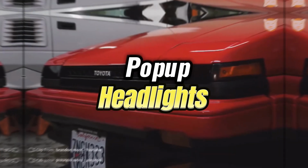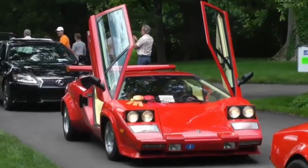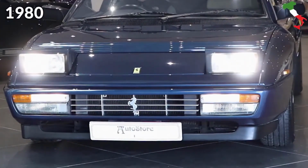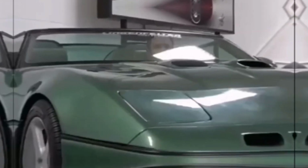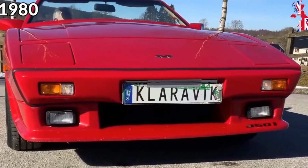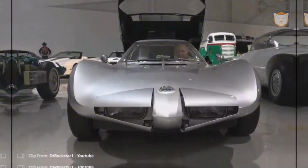Number 5, pop-up headlights. Few automotive design elements scream retro cool quite like pop-up headlights. From the 1960s through the 1990s, these hideaway lights adorned everything from Corvettes to Miatas to Supras. They allowed designers to create sleek, aerodynamic front ends while still providing adequate illumination at night. Children and adults alike delighted in the mechanical wink as these lights emerged from their hiding places.